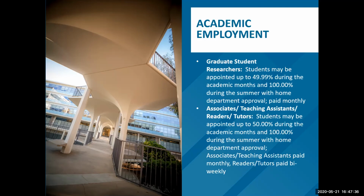Students may also be appointed as one of the following: associate, teaching assistant or TA, readers, tutors. In these roles, students may be appointed up to 50% during the academic months and up to 100% during the summer with approval from their home department. Associates and teaching assistants are paid monthly. Readers and tutors may be paid monthly or bi-weekly.